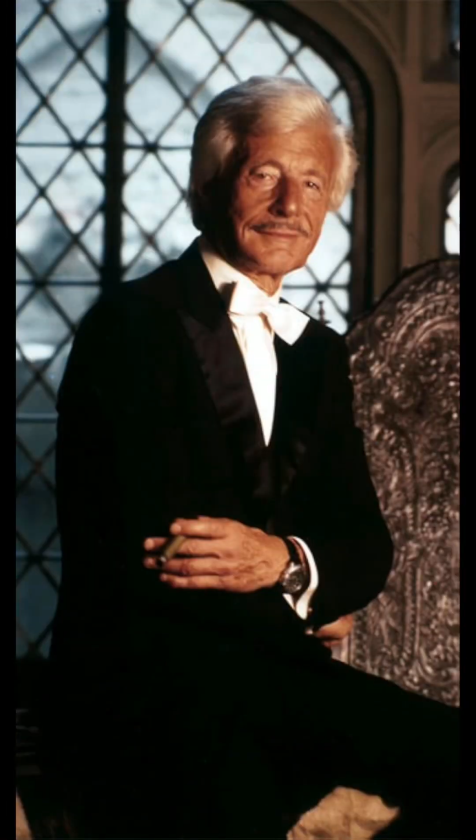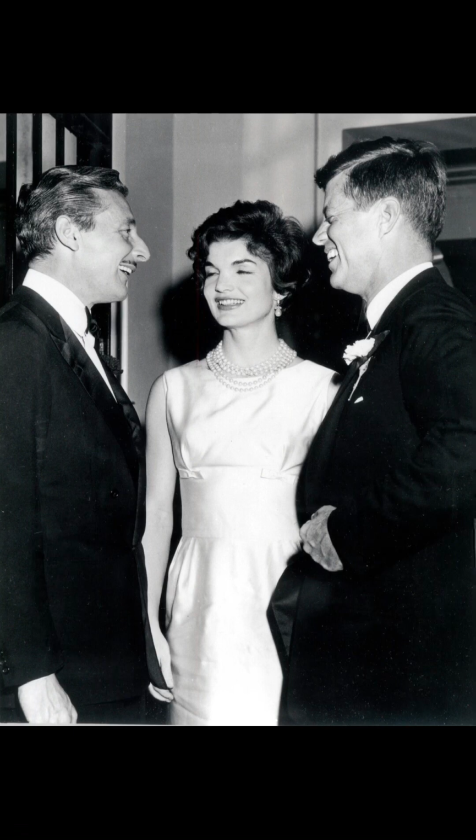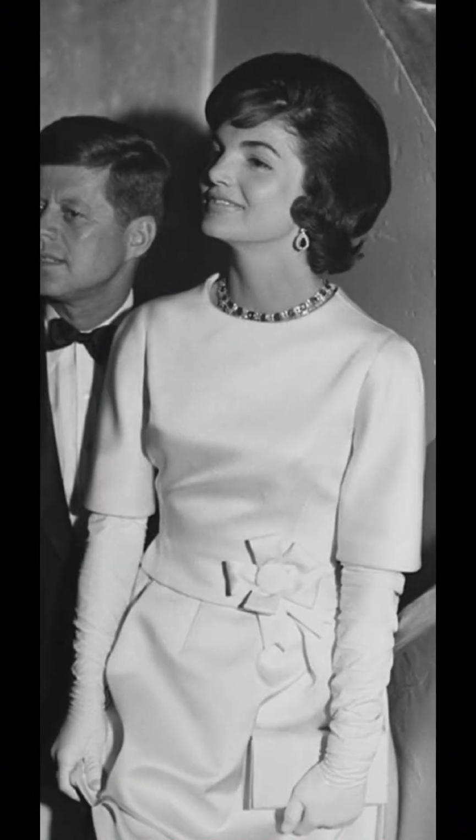So this was interesting: Russian aristocrat fashion designer Oleg Cassini, he was famous for the Jackie O look. He owned this townhome, and at his death in 2006, it became entangled in some legal battles.